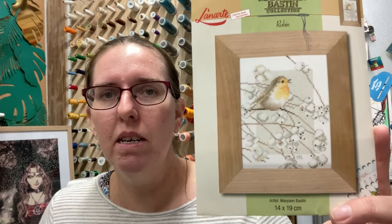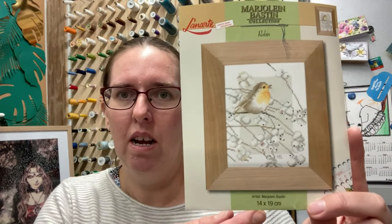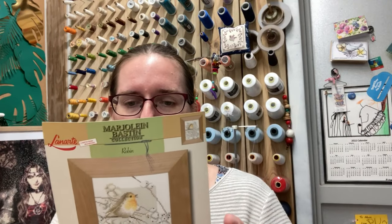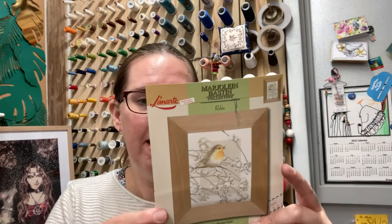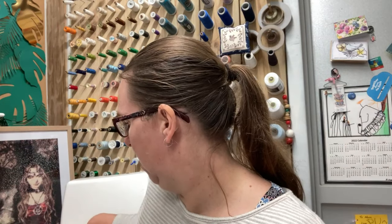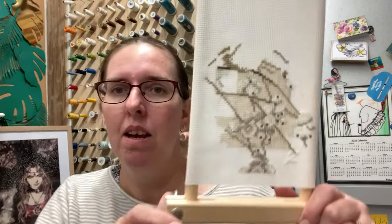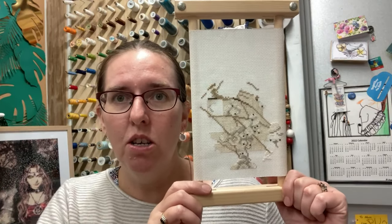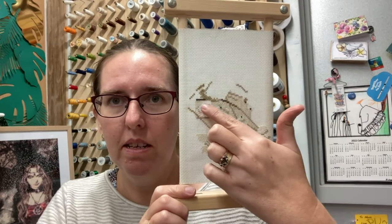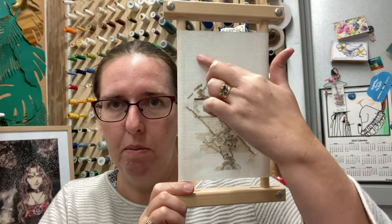And it's the Robin, very cute. Not very big, 14 by 19 centimeters, with DMC threads. What else can I say? It was a kit. All the threads were kitted up for me. I'm like, where have I put it? That's where it's sitting. It's not a huge piece. So a lot of these flowers, and this is where the robin starts. So the robin will be in here.